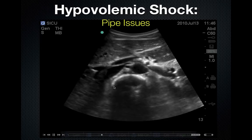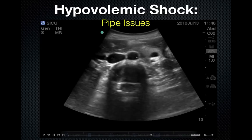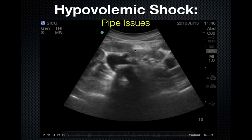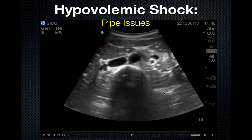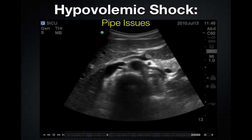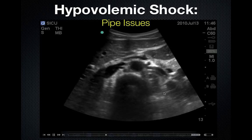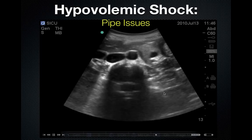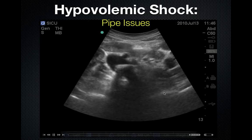Here's a view: the spine here, aorta, IVC. What you want to do is find the aorta near the xiphoid and trace it all the way down until the bifurcation. You're assessing to see if there are any outpouchings, saccular aneurysms, or even dissections. Now, this is not the definitive test for any of those, but this is a screen, again, in shock patients. And if you see something that seems abnormal, then the appropriate follow-up test is called for.